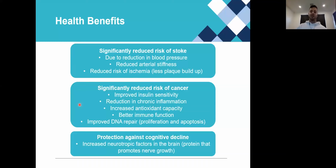A significant reduction in risk of cancer. Now, this is actually my favorite field of exercise. For some of you that might know me, I've done some research on the effect of exercise in men with prostate cancer. So this area is really close to my heart. We probably understand that exercise reduces cancer, but I guess a lot of people might be thinking, well, why actually is that the case?